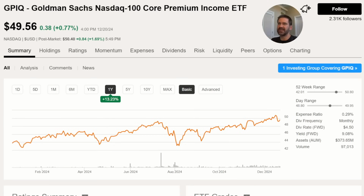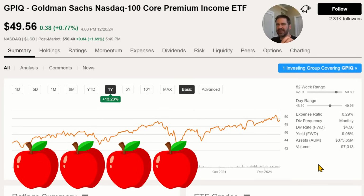That's one of the reasons you see a 13% return here for this particular fund over the last year, allowing for some growth and some income with a yield of around 9.08%. So for me, that's very attractive. I like the combination of growth and income. This one gets 4 apples, just like its sister fund. I do own this. I blend this together with GPIX. I kind of balance it in my portfolio. That gives me some nice income from those 2 holdings, along with some nice growth.